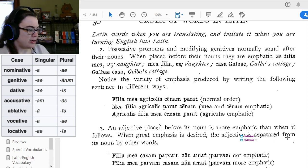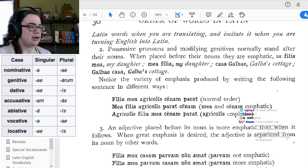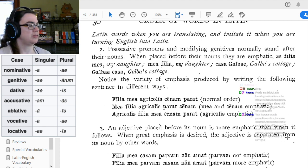The book that we are using is Benjamin L. D'Ooge's Latin for Beginners, available there on TextKit. I believe it's heavily designed to gear us up for Caesar, if I recall correctly from the introduction.